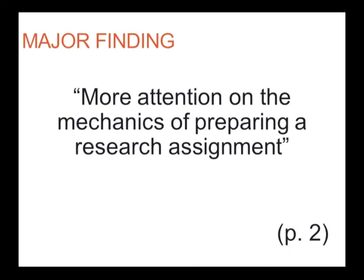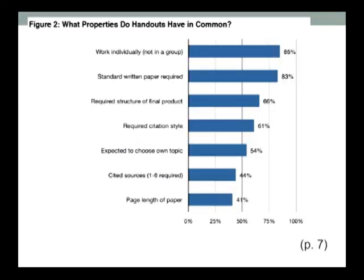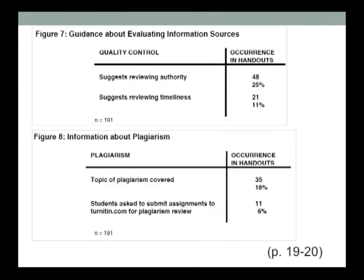You might not be able to see in the back, but this illustrates the common properties of the handouts. For those of you up front, you'll see an example of those mechanics that were more common in handouts. Then if you compare it to this chart, you see much lower percentages of handouts that included information about evaluating the information and strategies for avoiding plagiarism. I'm now going to share how my colleagues and I used this PIL study to develop a workshop to reach out to faculty.